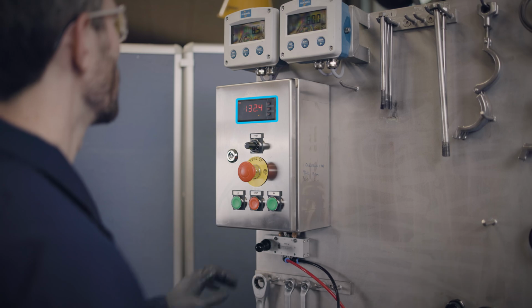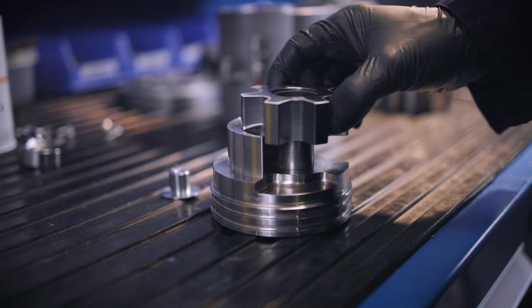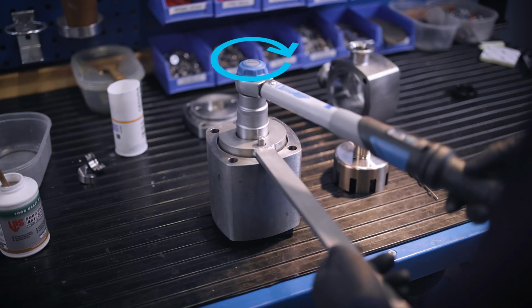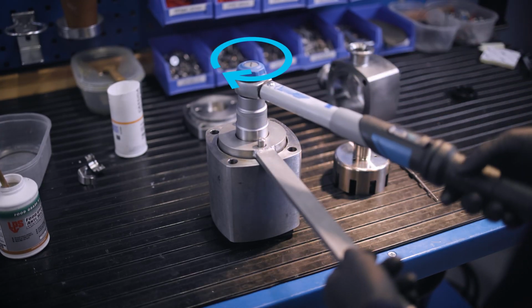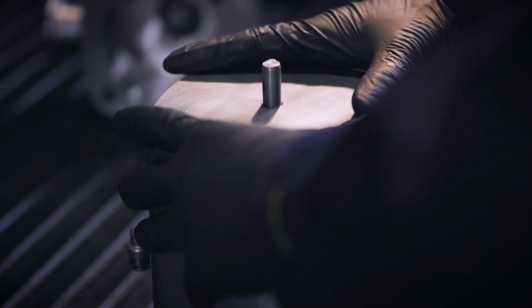Based on the test result, the pump specialist engineer replaces what's needed, whether it involves replacing smaller parts or undertaking a more extended repair. With condition-based maintenance, we make sure to avoid unnecessary costs. The whole process will be tailored to your needs.